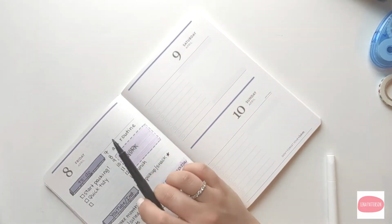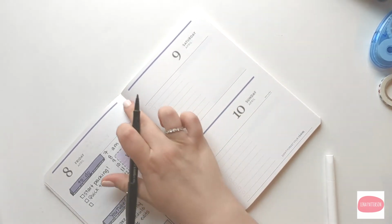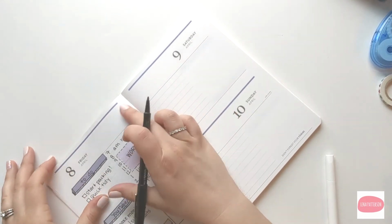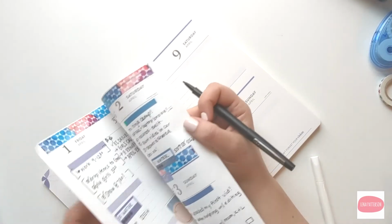Okay, and then sometimes I've also been putting the weather up here. I'm going to have to check my phone in a little bit, or a quote. I was putting more things to track up here, but then I felt like it got wonky.